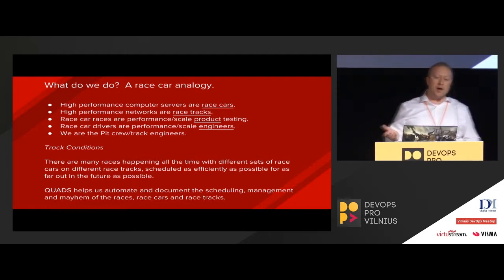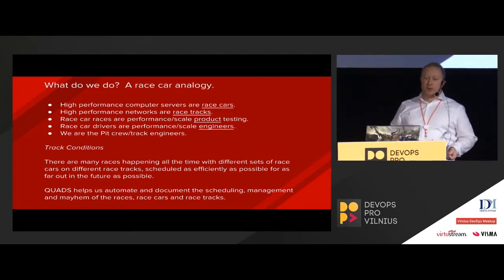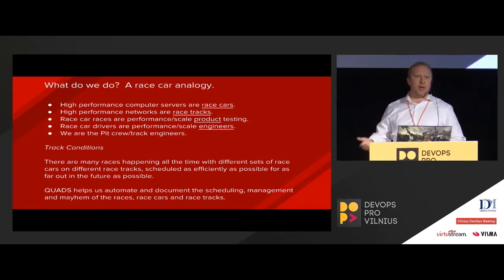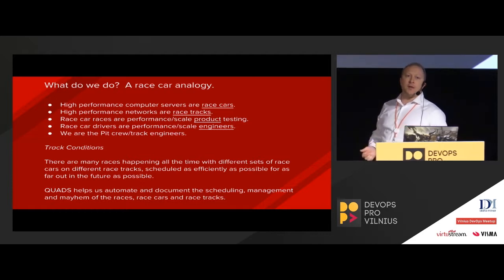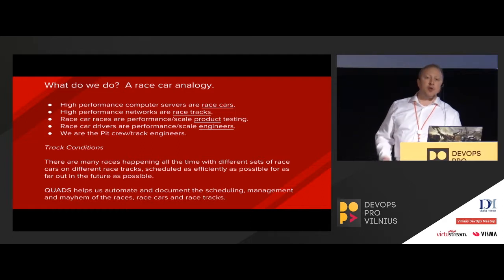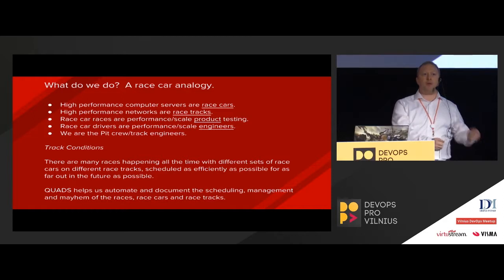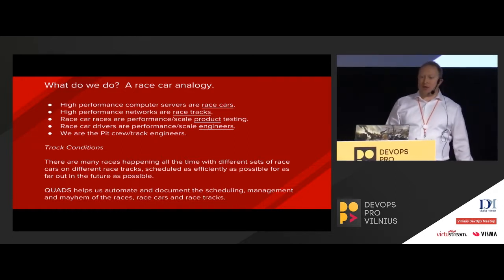So think of high performance servers as race cars, super fast race cars. And think of high-performance networks, 40 gig, 100 gig, InfiniBand, as race tracks. And the races that these cars run on these tracks are performance and scale testing of various pieces of software, application, full stacks, etc. Now, the drivers of these cars, I would consider the core development folks, the performance engineers. And frankly, who doesn't like to be called a race car driver? That's a cool title to go by.